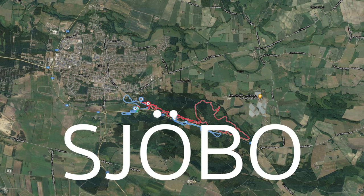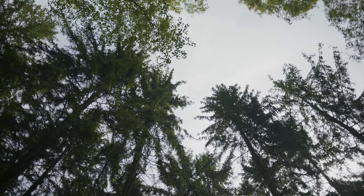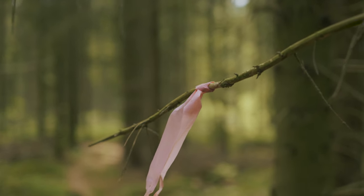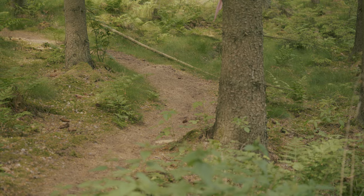This is Sjöbo. Did you know that there's a trail center being developed in Sjöbo? Well, it looks like there is. With a lot of forest and a few meters of elevation, this place serves as an awesome spot for mountain biking. I couldn't find much information on who actually built these trails, but they're supported by MTB Skåne and Friluftsfrämjandet.